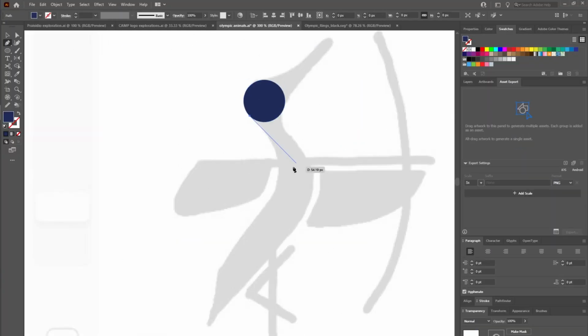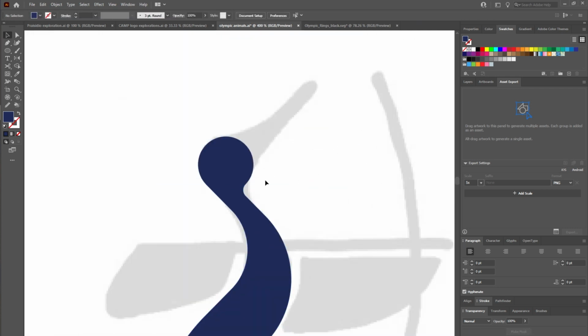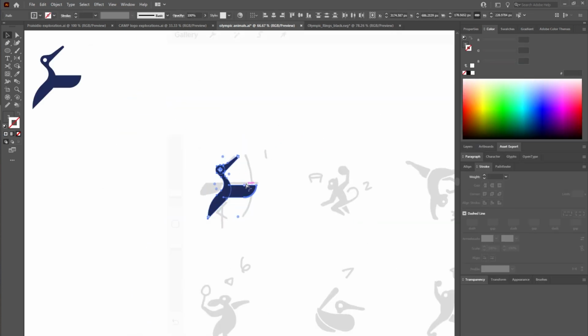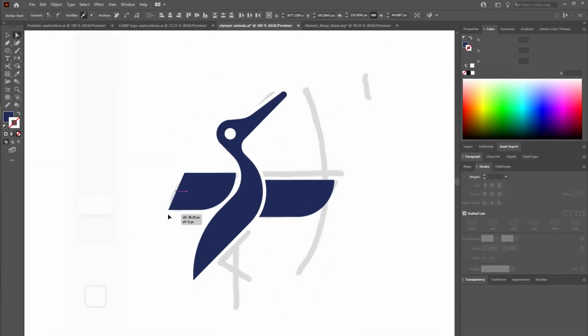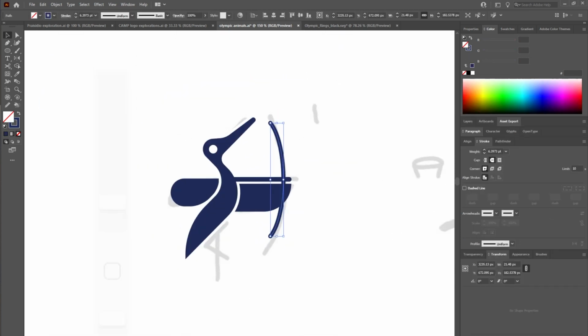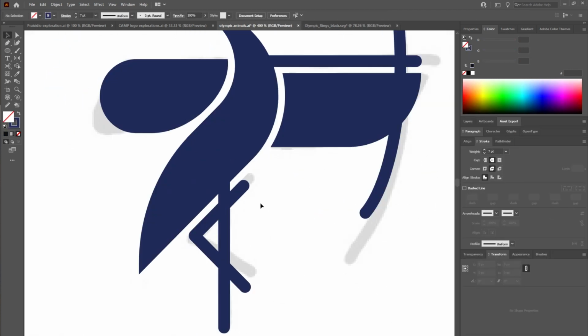Around the first 10 animals took the longest to do since I was creating each body part for the first time. But after I get those done, you'll see that I reuse a lot of the parts to make my workflow faster. I think one of the most important things with icon design is to establish visual features that'll be consistent throughout the entire set.